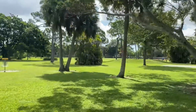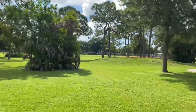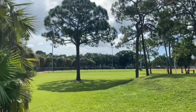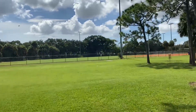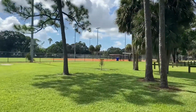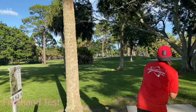Held that line. Here's the hole we're going to use for our forehand test and our Anheuser test. It's about a 289-foot hole. See a lot of trees. A couple ways you can get around this big hump to make the alley a little bit small. You can curl around these trees or flex it through the trees and end up with the basket on the right-hand side here. We'll see what we can come up with. Robbie's going to do the forehand test. He's a forehand expert, so we'll see how he does.